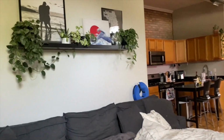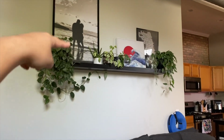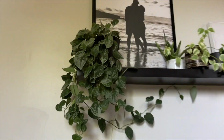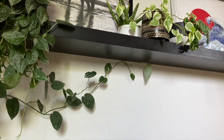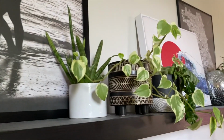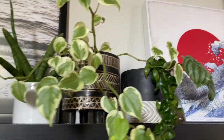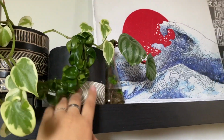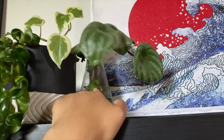And we'll turn to the main living room. Again, we live in a one-bedroom loft. Go over here to my shelf. I have a Scindapsus pictus. This one's very long. I'm going to try to make it trail down here. And then we have a snake plant, a peperomia. I forget the type of peperomia. Hoya Hindu rope. And then we have the watermelon pep cuttings in here.